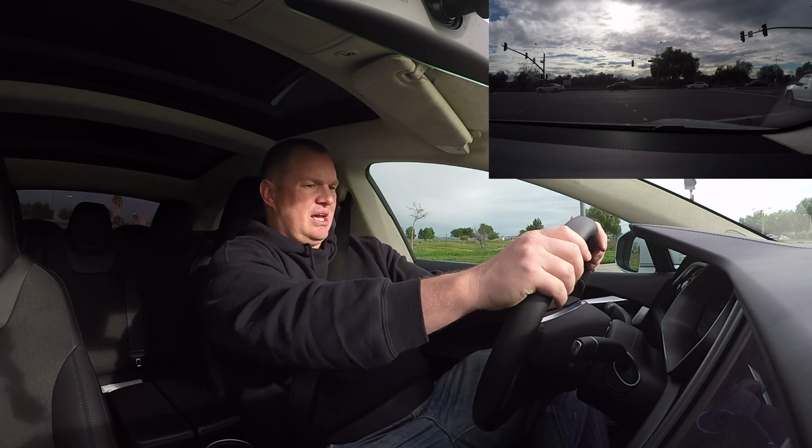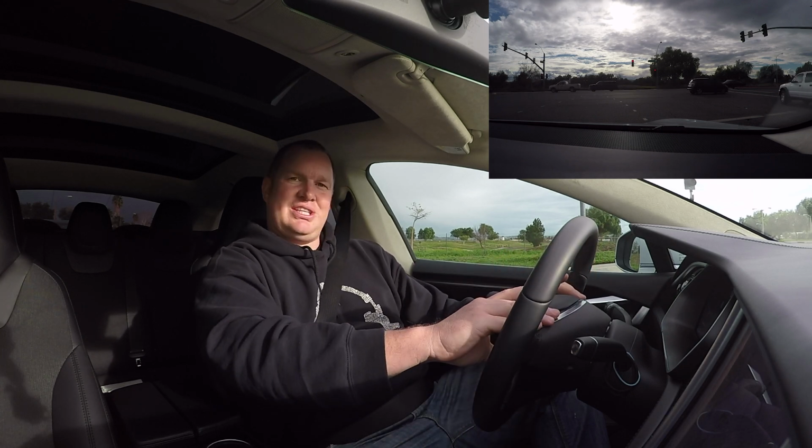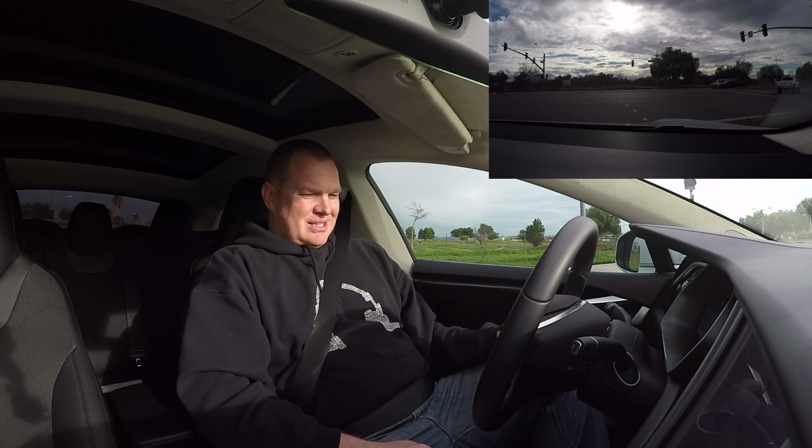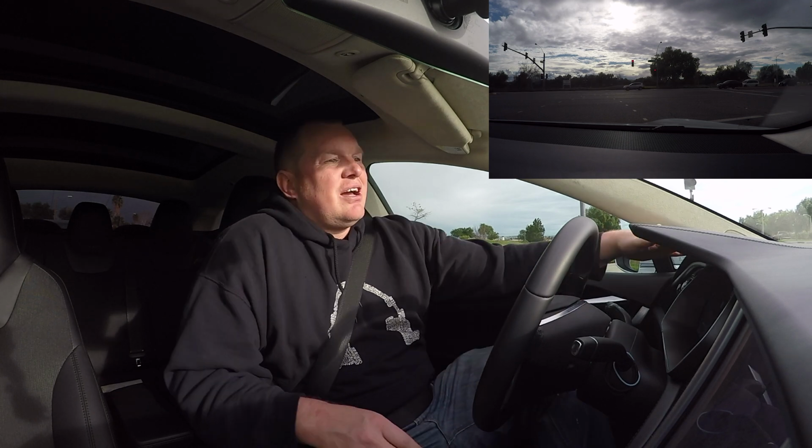The wheel's nice. Don't love the look of it. They tried to do their little T in here. It's kind of, I don't know. I get it. It's their style. A nice leather wrap dash. It feels good.